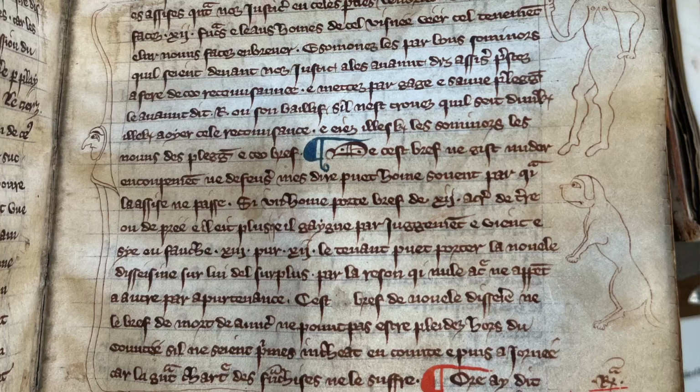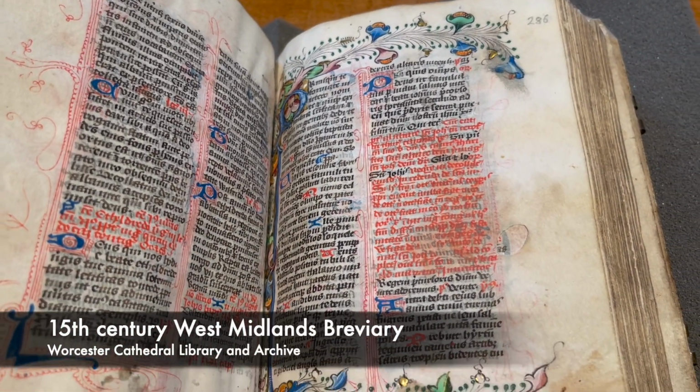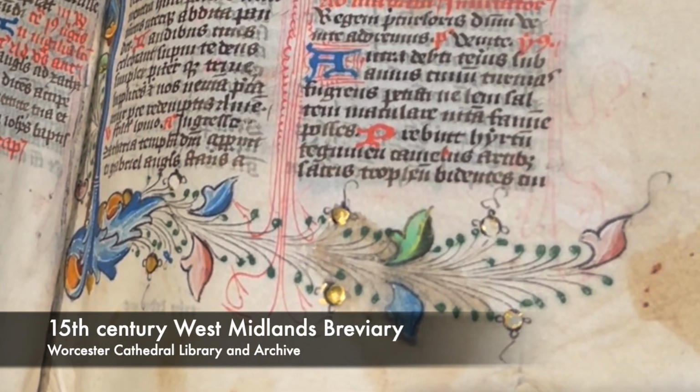Yeah. Funny. And then this is a little West Midlands bravery, and you can see the typical English 15th century decoration.